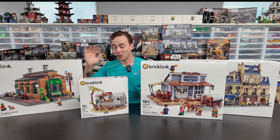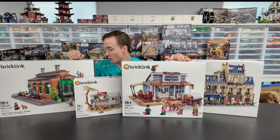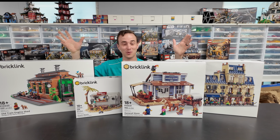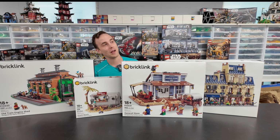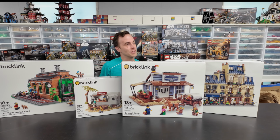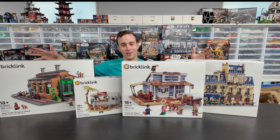I was in the ride queue for the Cars ride, and I was like, oh man. She was like, hey, what do you think? Should we order all these sets? She's like, well, they're all going to look so good in the Lego City. And there was another Bricklink Designer Program series that recently launched, and I didn't buy any of those. I think I just bought the one, which was the train station, because none of the other ones really worked for my Lego City. But this series was just over the top.